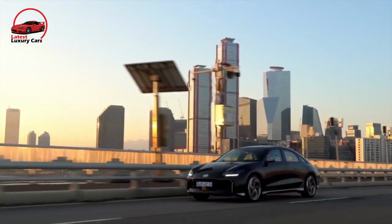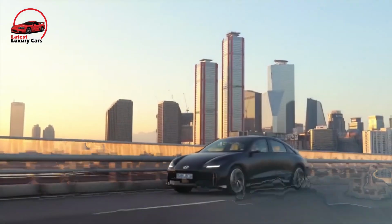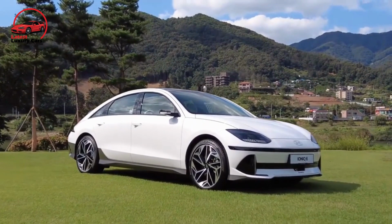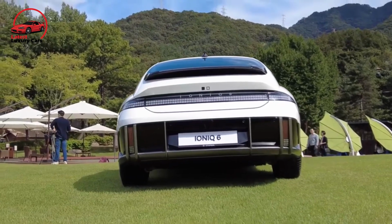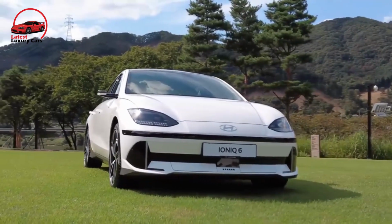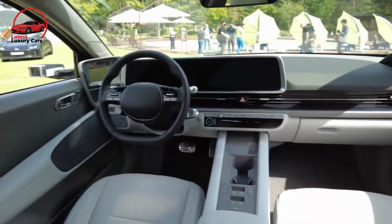"Unique beauty is about individuality, and that's something we strive very hard on at Hyundai," said Simon Losby, Hyundai's style team leader. "We create each of our goods with our clients' future diversified lives in mind." There are a few odd design elements that jump out and ought to be highlighted. Not only do they look fantastic, but they also contribute to the car's overall impressiveness.